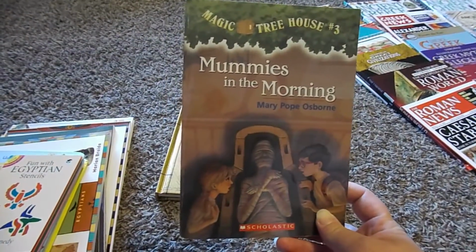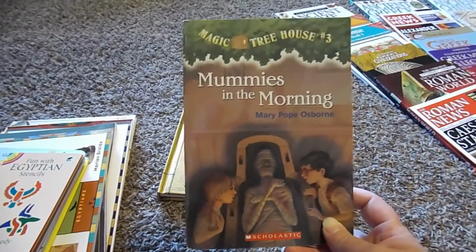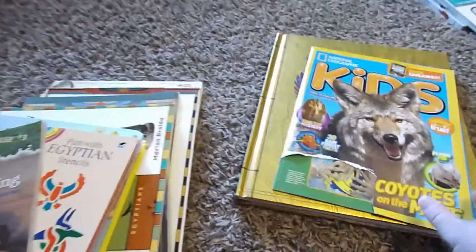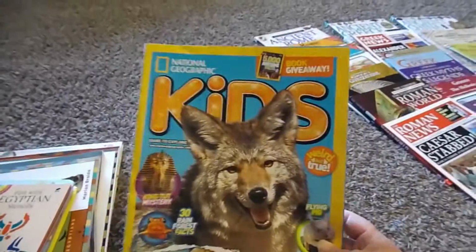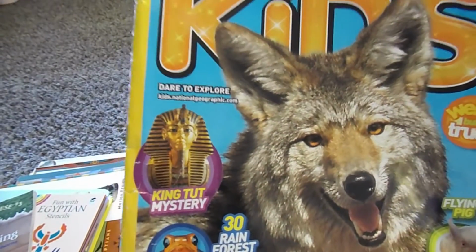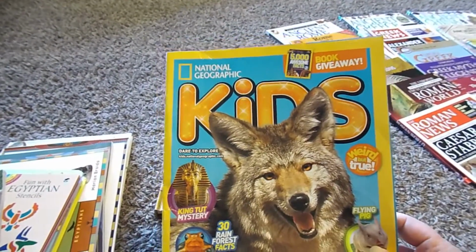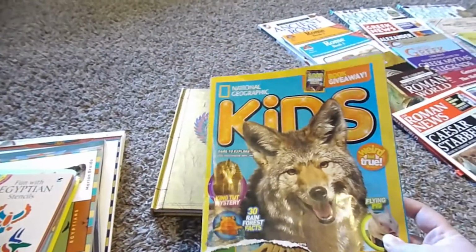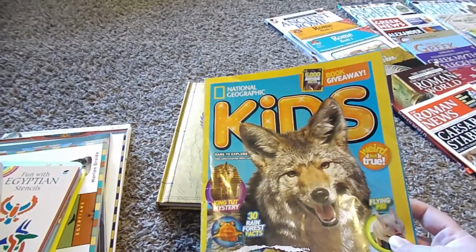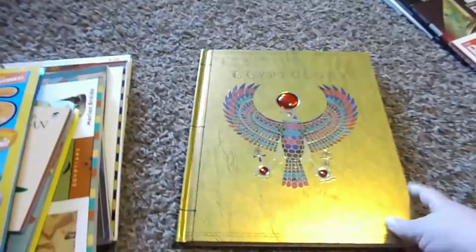The Mummies in the Morning, the Magic Treehouse book, number 3. We've already been listening to this actually. We have this as a physical book, and I also have it as an audiobook. And then I have a National Geographic magazine that has King Tut Mystery in it. This is an old National Geographic magazine that I just saved. I try to bring in different types of books and magazines and give my kids a variety, so I pulled that aside to have as well.